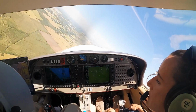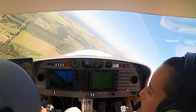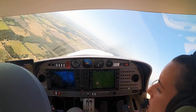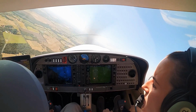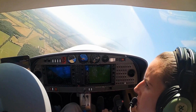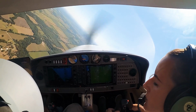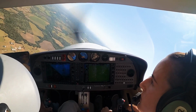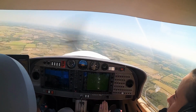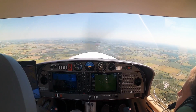This looks really good. You can reduce the bank a little bit. There we go. Keep that back pressure in. Your airspeed looks really good. A little bit more back pressure. Very good. And increase your bank a little bit. And it works. This is almost to our heading. There's our shiny thing, so you can go ahead and roll out and lower the nose. Good. Okay, that was pretty good. Within 100 feet. And let's go to the right.